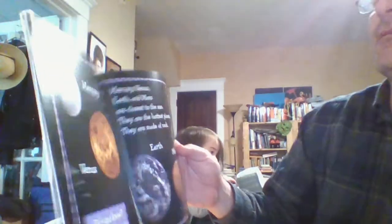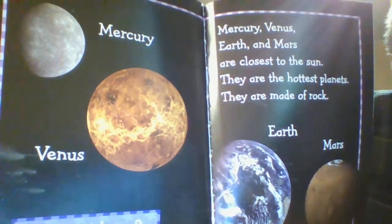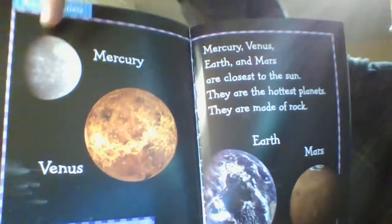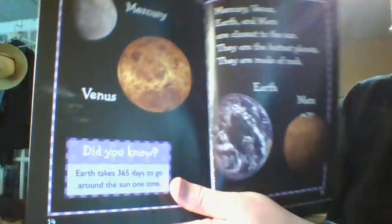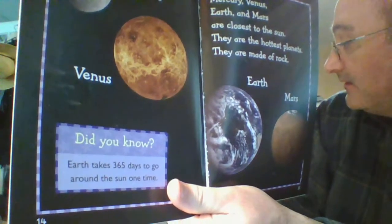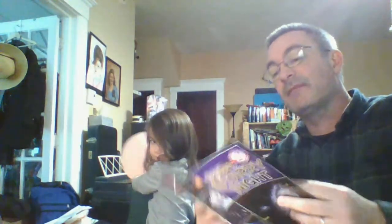Oh, here it says Mercury and Venus. Mercury, Venus, Earth, and Mars are the closest to the sun. They are the hottest planets. They are made of rock. So here's Mercury, Venus, Earth, and Mars. And then down at the bottom it says, did you know Earth takes 365 days to go around the sun once? That's what we call a year. 1 year to go around the sun.